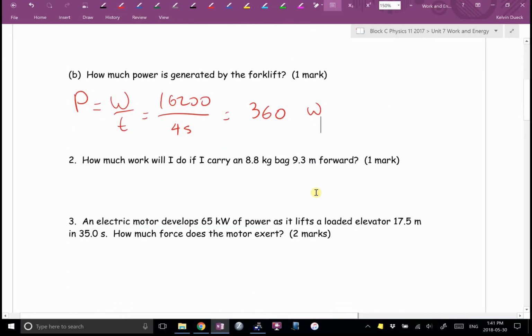How much work will I do if I carry an 8.8 kilogram bag 9.3 meters forward? This is the piggyback when I had Cole piggyback Nick. The reason is when you carry something, the force you're resisting is gravity, but the distance that you're moving is forward. You have technically, in the physics definition, not done any work. You'll only be doing work if you change that object's height, or if you change its speed. I don't see a mention of a change in speed here anywhere.